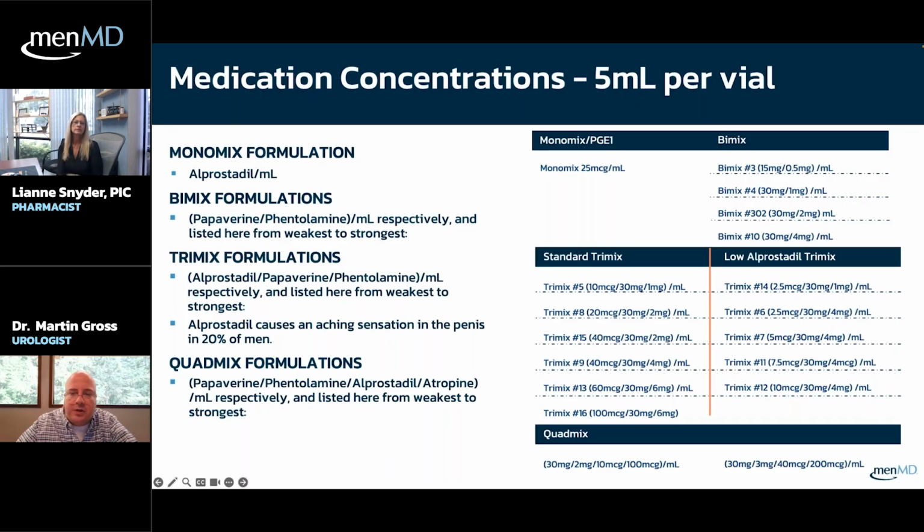Bimix, also very commonly used. Bimixes tend to be a combination of just papaverine and phentolamine. And in general for this, the concentration of the papaverine stays the same, although Bimix number 3 has a little bit of a lower amount of papaverine, whereas the phentolamine varies and it ranges from weakest to strongest. So we have all the way from Bimix number 3 to Bimix number 10.